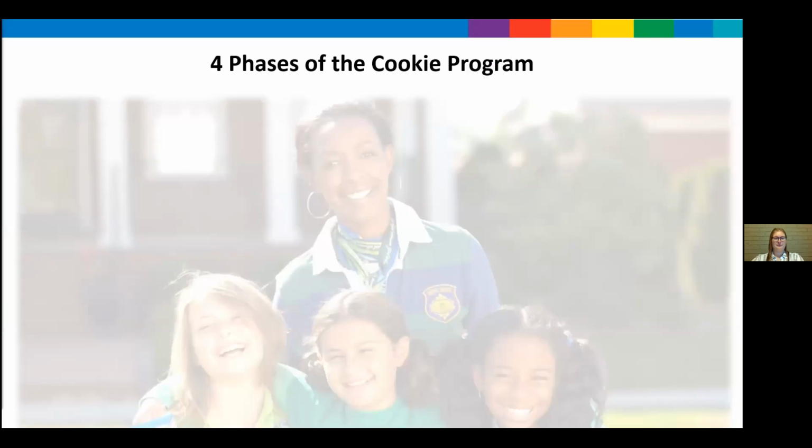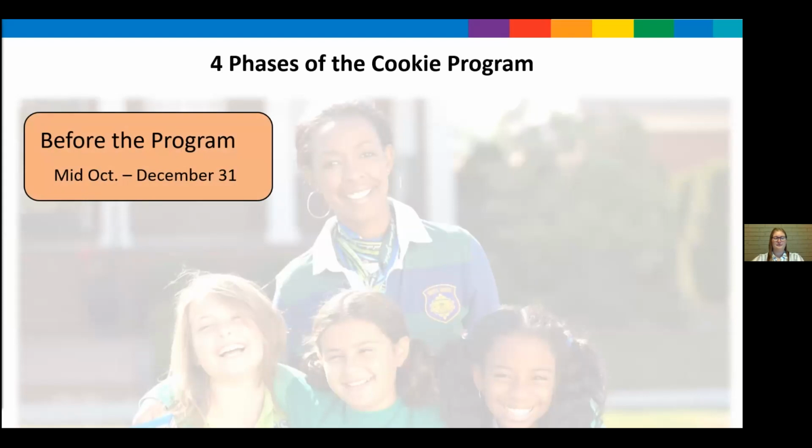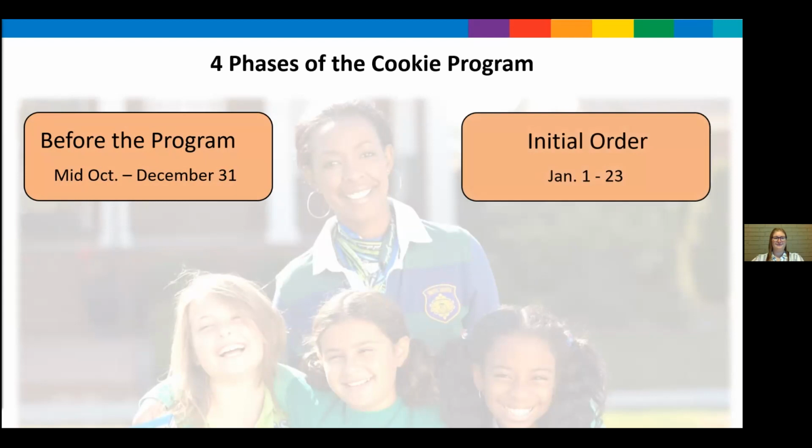All right, so for our 4 phases of the cookie program, it's going to be this period before the program, which has been October to December, which is really all about setup. It's access points for you, making sure contact information is correct so that we're ready to launch and go forth with our initial order period. That's going to start January 1st and go through January 23rd.